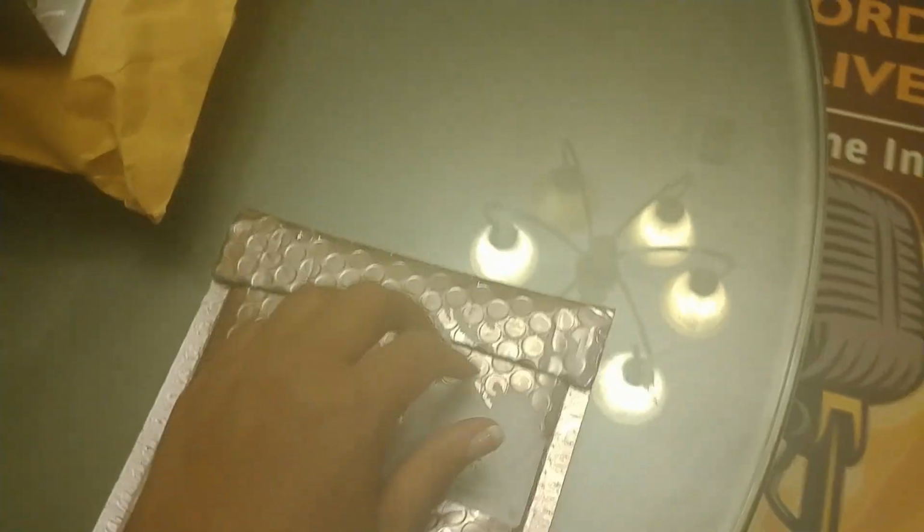Now, this was the label from the UPS store. I already took it off, but I really loved going to her website. And clearly I can't do this with one hand. Hold on. Okay, that's a pretty good packaging there.